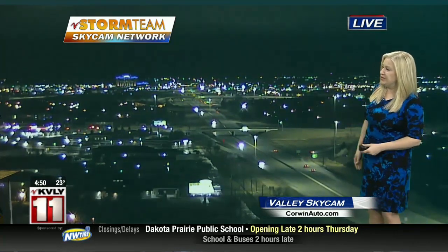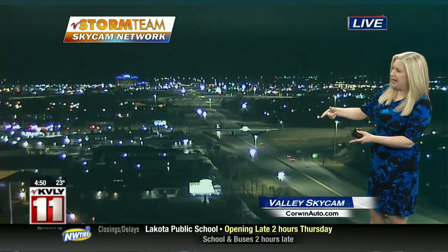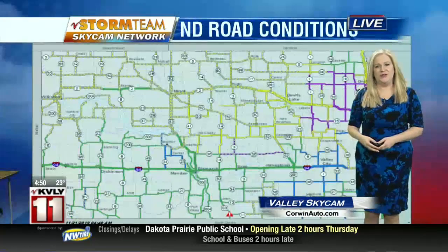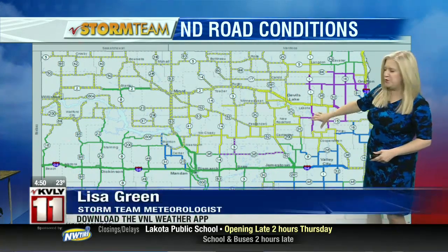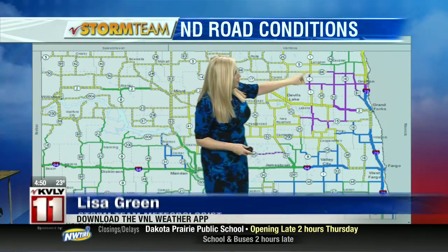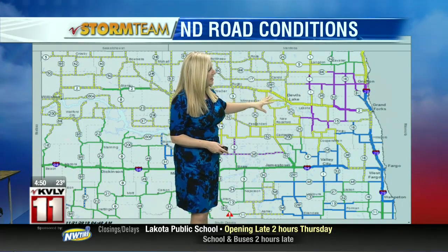Looking at conditions here this morning, looking westward off I-94, we're looking at okay conditions somewhat. But as we take a look at our North Dakota DOT map, we've got some issues out there. You could see that anywhere in yellow here on the map, that's where the DOT is reporting some icy patches on the roads or ice-covered roads. And then in purple, that is snow-covered roads. So a lot of places where we're dealing with some areas of ice and snow.